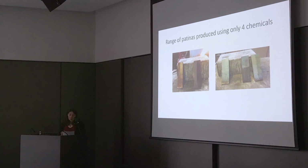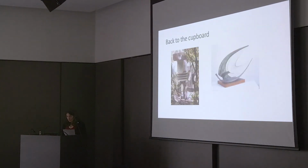So two of the chemicals used here, copper nitrate, copper, sorry, I'm getting confused now. Okay, anyway, you can see there's also the type of wax application can vary the effect. So you don't need very many chemicals to produce a lot of different effects, is what I'm trying to say. And two of the chemicals used here, ferric nitrate and copper acetate, are very common patinating chemicals which were not found in labelled bottles in any of Hepworth's spaces. However, they are both very easily homemade. So back to the cupboard.